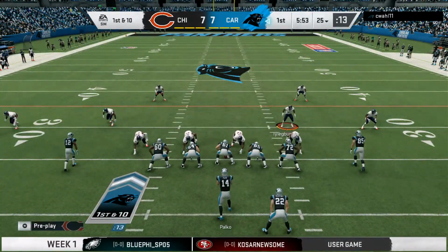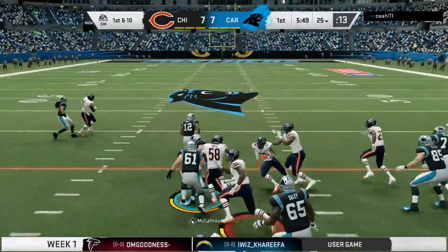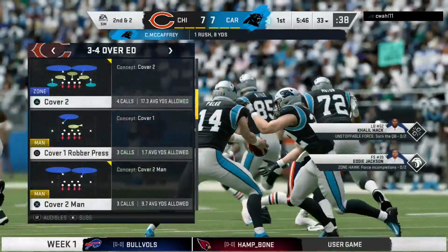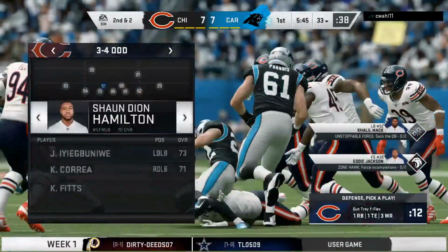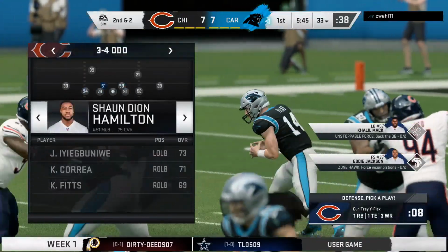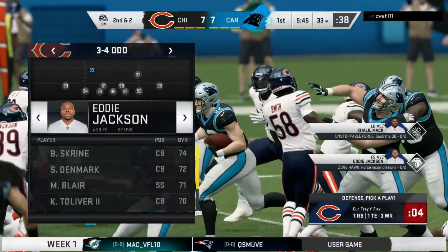First carry for Christian McCaffrey. And he's upended at the 33 following a good pickup of 8. Something to watch here in week 1 of the season, tackling. Because you and I both know that in the preseason, a lot of these guys don't play a whole lot. Plus the intensity and the speed really ratchets up on opening week.